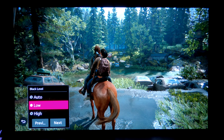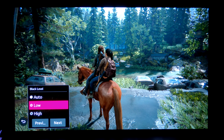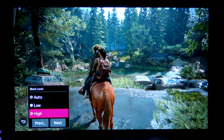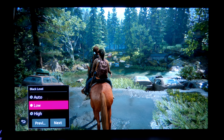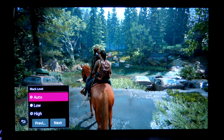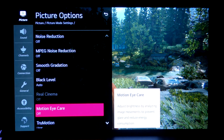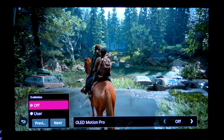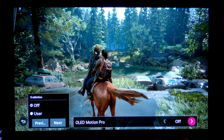Black level, I have it set to low. You can also do auto, but with high dynamic range, typically I set it to low. High just washes out the picture. You want to set it to low so you get that nice punchy contrasted image, or auto. Motion eye care off, true motion off. I do not use BFI in any of my games.